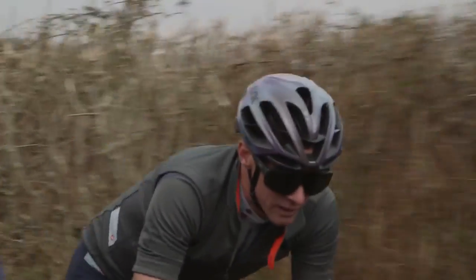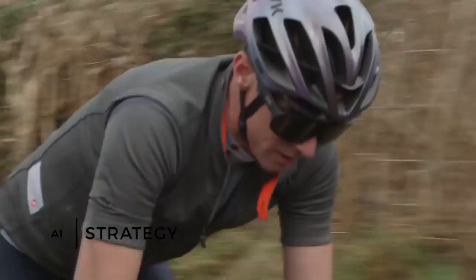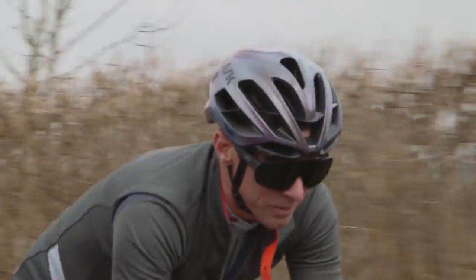Brilliant. Okay, so the third point on the 5-part system that we're covering is strategy. So I'm talking strategy. What do I do on the day of the race, and what do I do when I'm actually in the race? Yeah, I mean, that's the thing. You've got to try and control as many variables as you can. And that's where the strategy comes in.